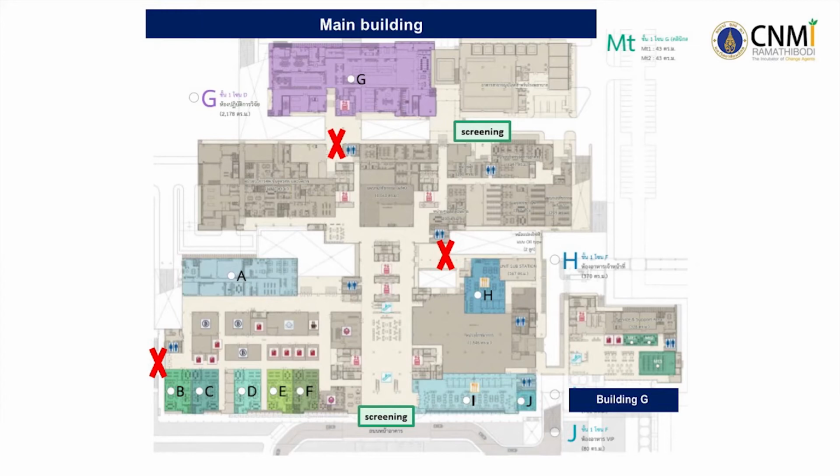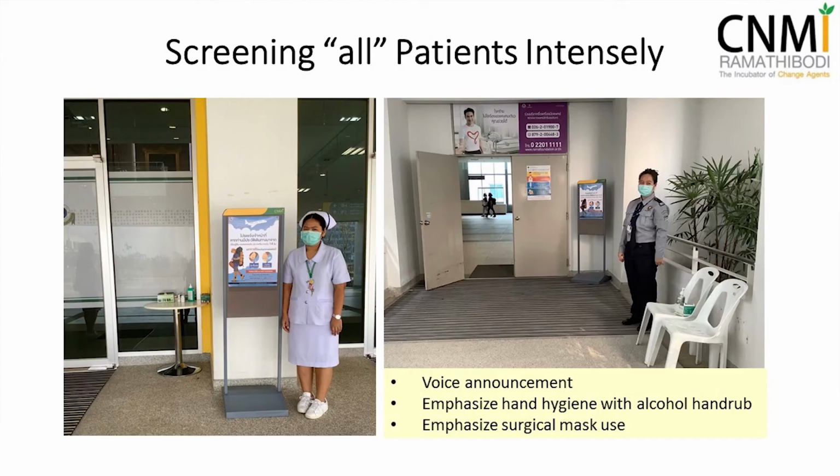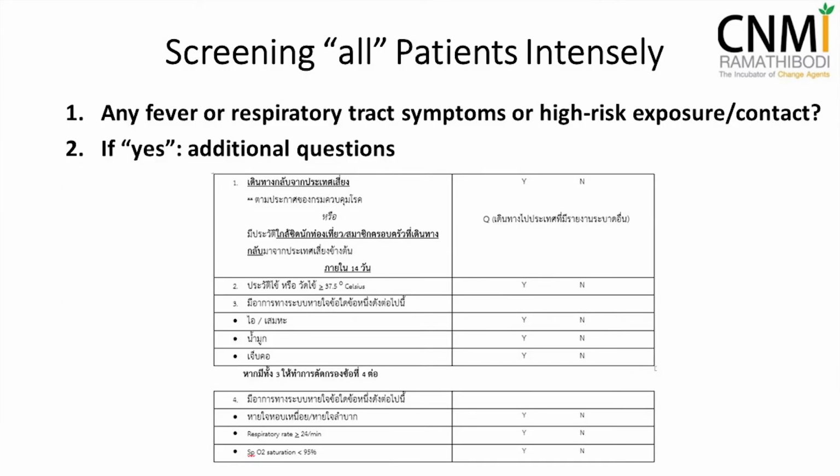At first, you will see that the hospital has many entrances on the first and second floors. We close the unnecessary entrances to ensure that all patients go through the screening area. As we said, we screen all the patients intensively, so we increased the voice announcements and emphasized hand hygiene with alcohol hand rub before entering the hospital, and emphasized surgical mask use for all of the patients. And this is the screening protocol.